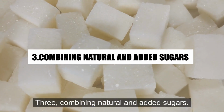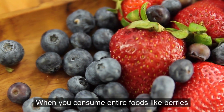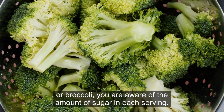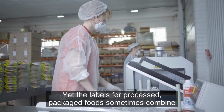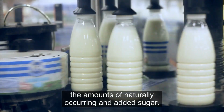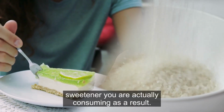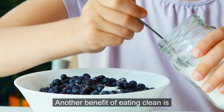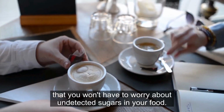3. Combining natural and added sugars. When you consume entire foods like berries or broccoli, you are aware of the amount of sugar in each serving. You cannot conceal it. Yet, the labels for processed, packaged foods sometimes combine the amounts of naturally occurring and added sugar. You might not realize how much additional sweetener you are actually consuming as a result. Another benefit of eating clean is that you won't have to worry about undetected sugars in your food.